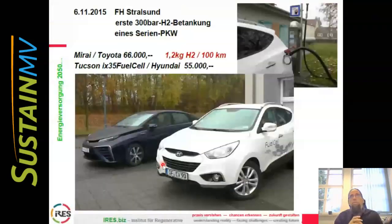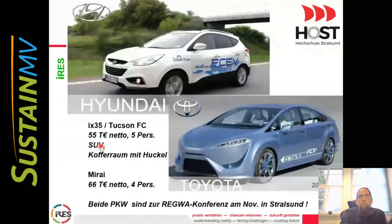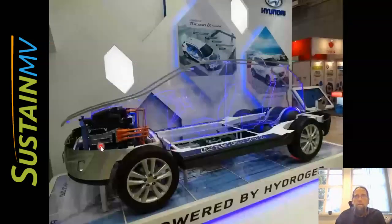In the year 2013, we had our first gas filling. We had the Hyundai and the Toyota there. These are the two cars that are now available in a series car. So you can buy this. Hyundai already has a second generation car that is now the Hyundai Nexo. It looks even nicer. Toyota also has the Mirai, but now it's Mirai generation 2. It still looks very similar, but everything under the hood basically has been exchanged. So these cars exist. You can just buy them. They are expensive. However, their technology is the same for a while now.